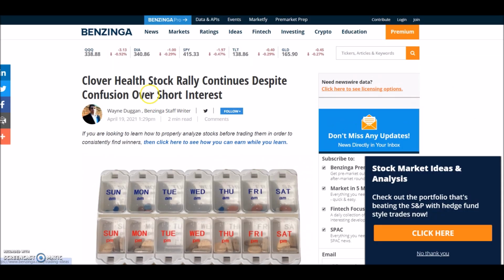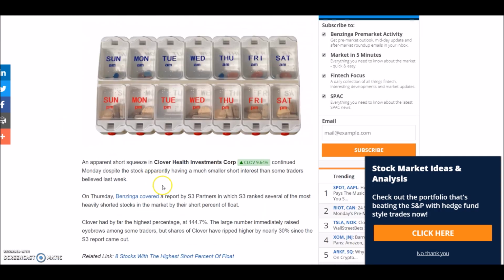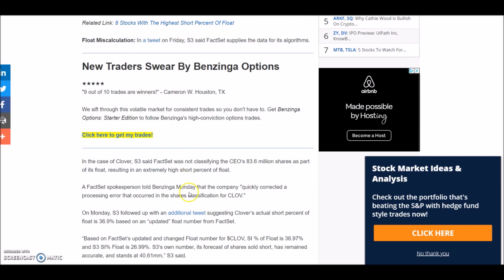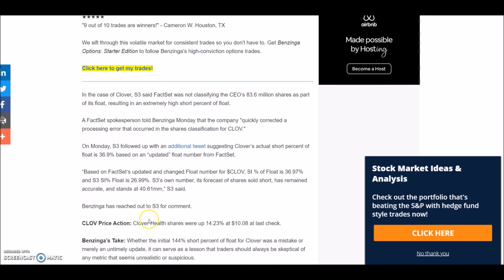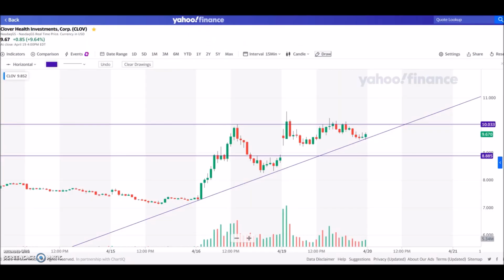And I also looked at an article from Benzinga. It says Clover Health stock rally continues despite confusion over short interest. And there are so many articles. One article talks about 144.7% short interest. This is so high, but I think at the end of the day it talks about 36% and 27%, something like that. Anyway, you see there is a high short interest, and we know what can happen if there is a high short interest and people are buying.